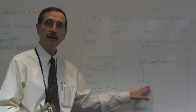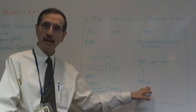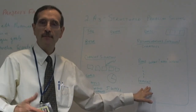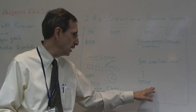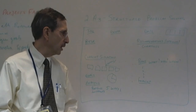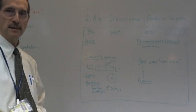And then the last section I usually include in an A3 is follow-up. When are we going to get back together again to talk about this? You ever worked on a problem and for some reason the problem just seems to disappear and folks never meet about it? This is one of our countermeasures against that particular difficulty, where we state when we'll get back together and what issues we'll be able to address at that time.